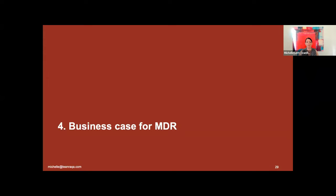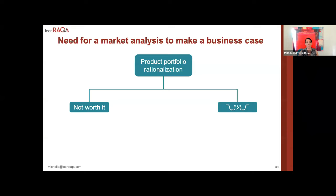So how do we make a business case for the MDR? Well, you have to make a product portfolio rationalization. For some of your products, you're going to immediately know it's just not worth it. Some of them you're going to be like, why would I bother?